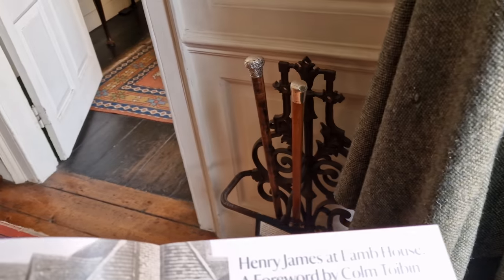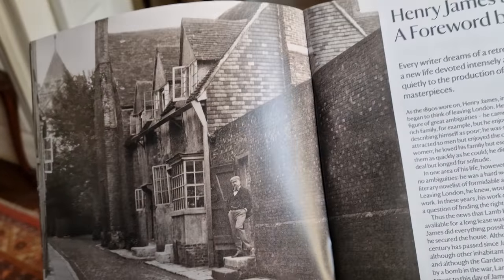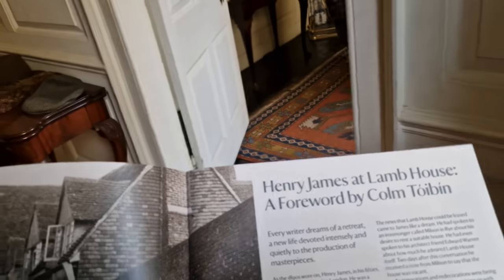I'll pause you. In the latter 19th century, the famous author Henry James lived at this house.